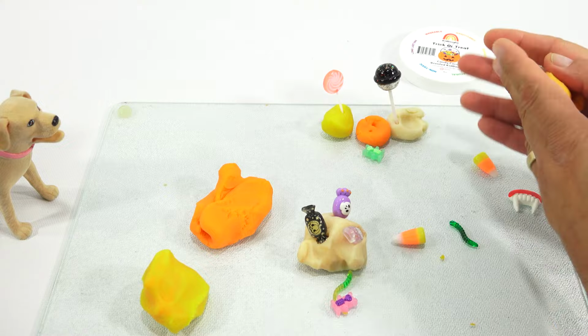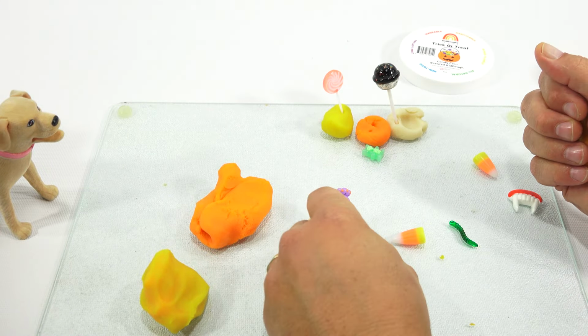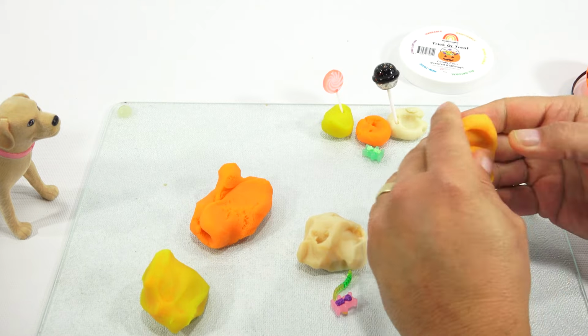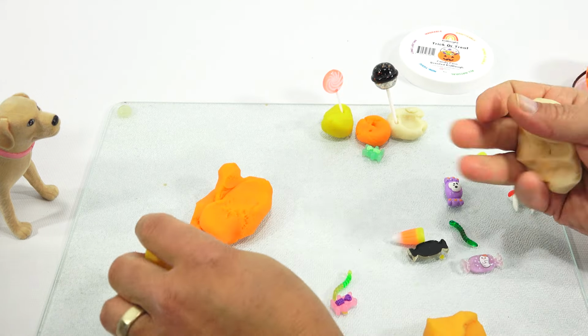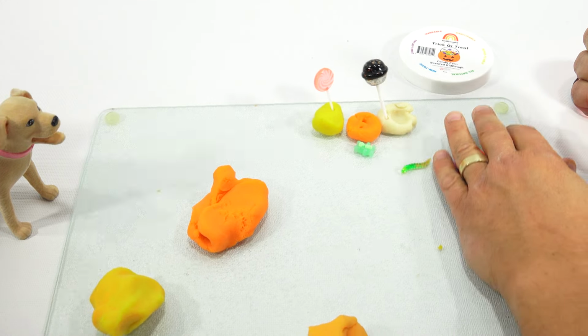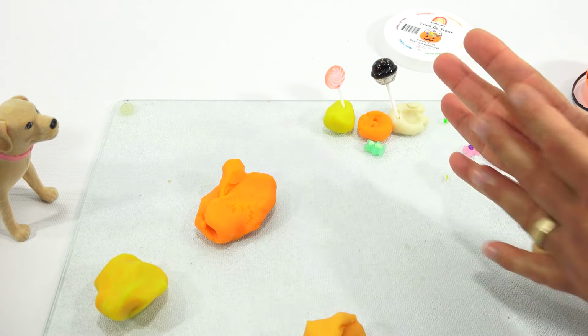Endless possibilities. At some point I'm just going to have to mix it all. Do you mix the dough? Well, I love how you've preserved some in its original state. Yeah, we'll leave that there. I'm just going to roll it out.